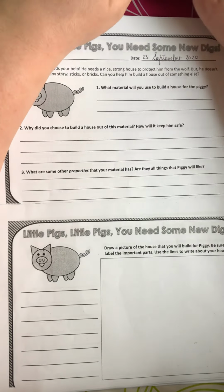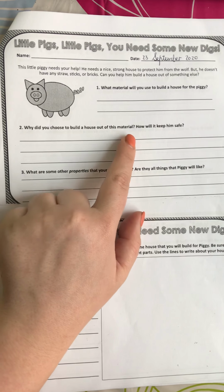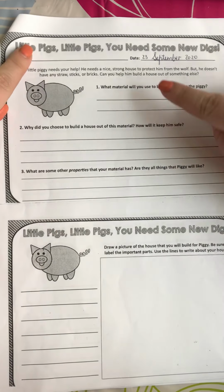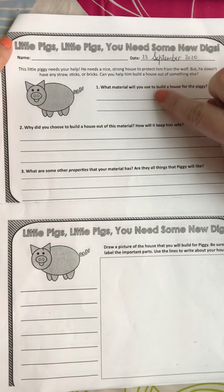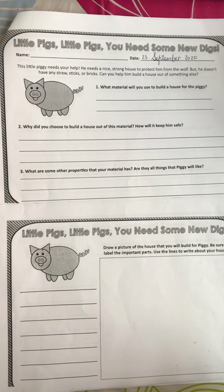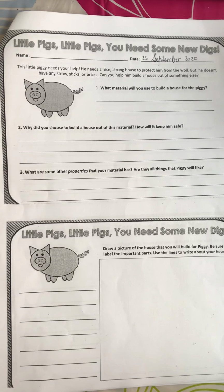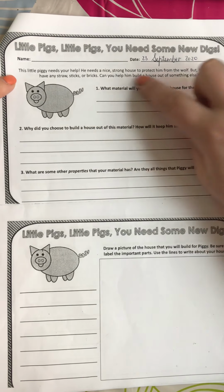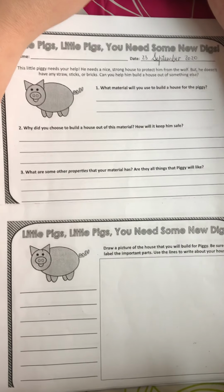Good. Number 2. Now you have to explain, why did you choose to build a house out of this material? How will it keep him safe? So why did you choose to build a house out of this material that you wrote here? If you wrote glass, you need to write for me here, well, glass is very, let's say, hard. So it doesn't matter how hard the wolf blows, he will not be able to blow it down. Or I chose metal because it's very heavy and the wolf will not be able to blow the metal down, or whatever you want. Why did you choose that material? Please explain to me what properties in this material made you choose it to keep the piggy safe.